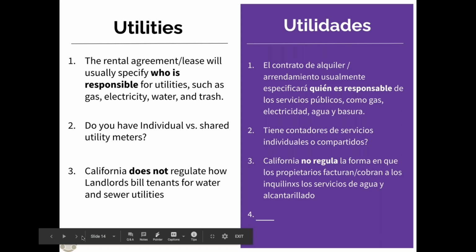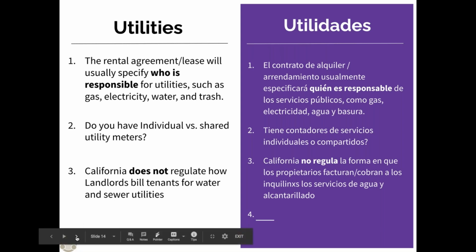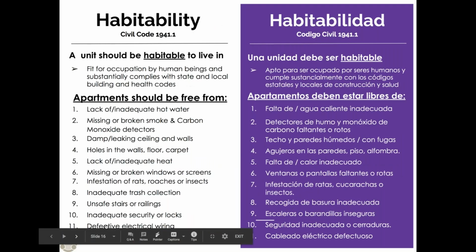Utilities, I'm going to gloss over this real quick. It's usually stated in the contract, and California does not regulate how landlords bill tenants for water and other utilities, so just be cautious about that. This is an area that we get a lot of questions on, habitability.